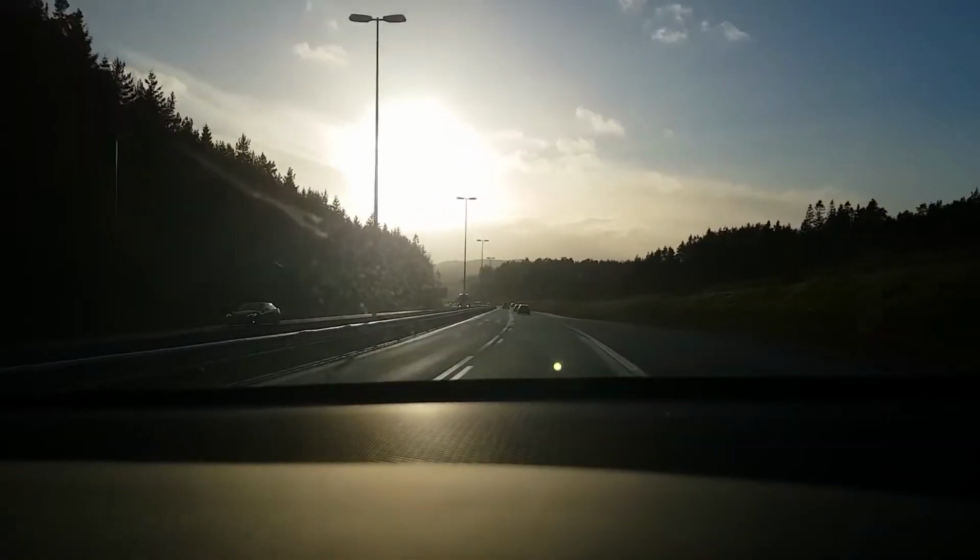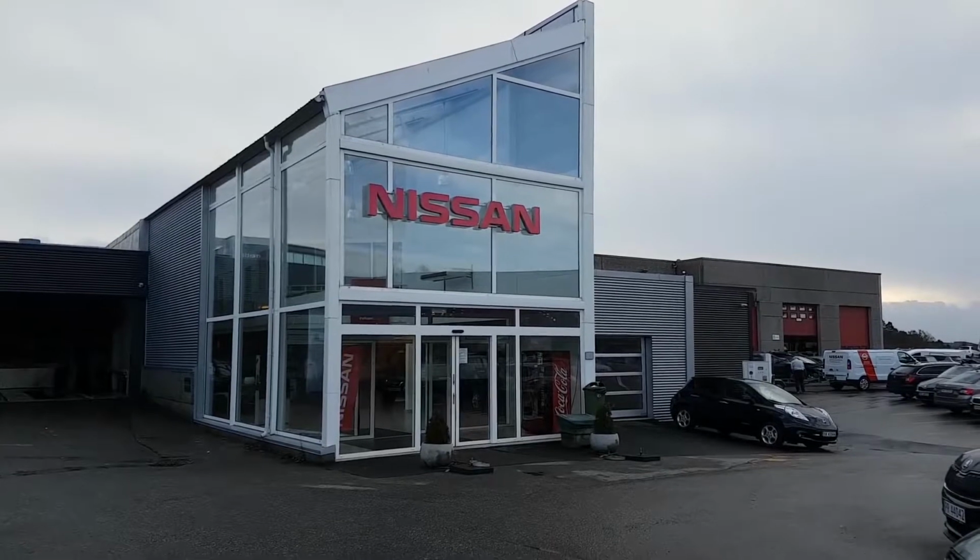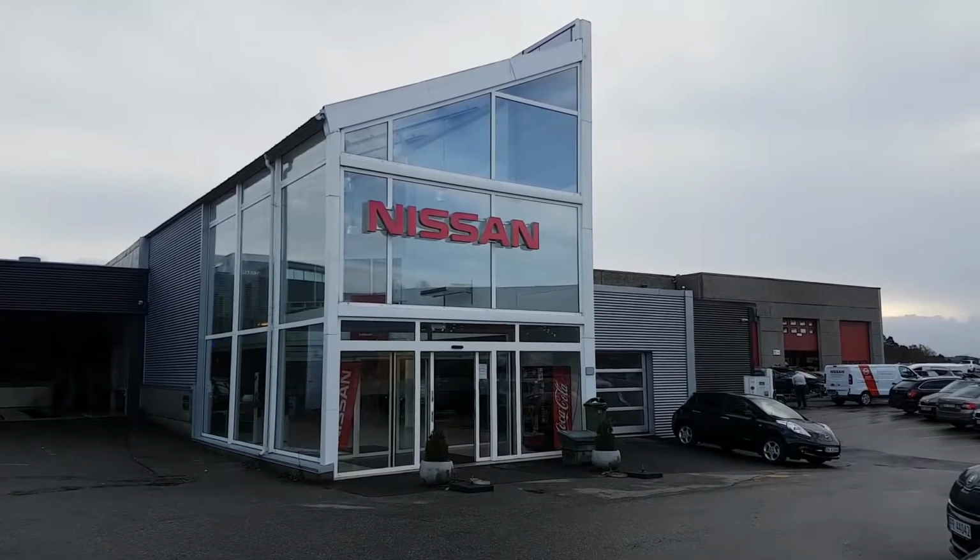So, today I should probably just be in bed because I'm still not well. I've been sick for a while, but I just have to get out of bed because today they have the new Nissan Leaf on display in one of the shops here in Kristiansand, the dealerships. So I thought we'll take a look at the brand new spanking Nissan Leaf 2018. So here we are, and let's go inside to see the new Nissan Leaf.